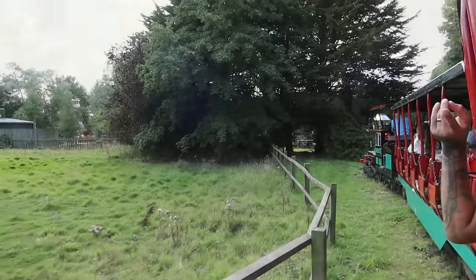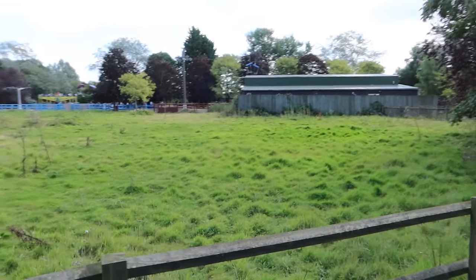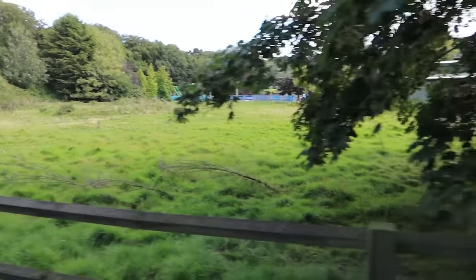Oh, we got hit by a bush. I've always thought this would be a good coaster spot just over here. Quite a nice space for something. Maybe like a family spinning coaster or something to go in nice here.